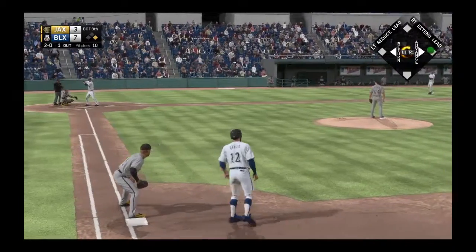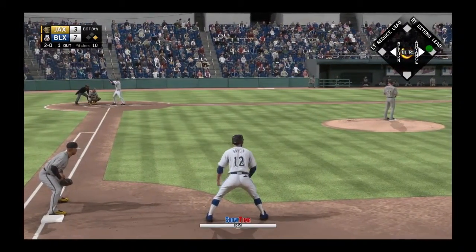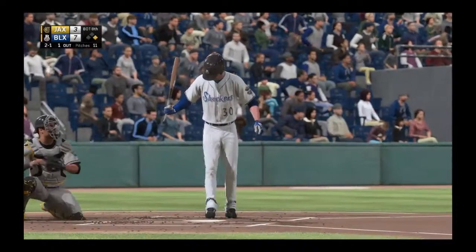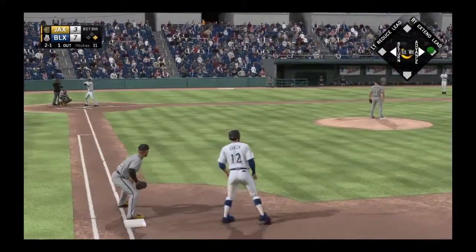Downstairs, 2 balls and no strikes. And this is what you got to do up there, Steve. You got to wait him out. Yeah, and if you can lay off the off-speed stuff, that's when you're going to get your fastball to hit. And he gets this one over at the knees for the first strike.